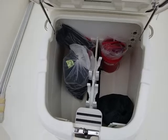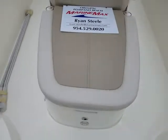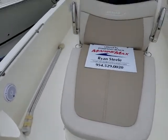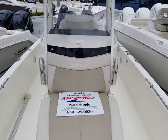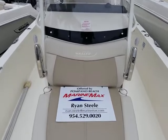This boat does have the forward bow sunshade. That's what these 2 poles are for. So you can have a great 27-foot center console here in South Florida with a ton of shade cover.